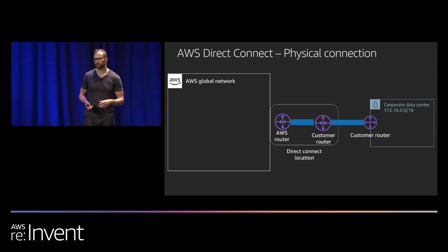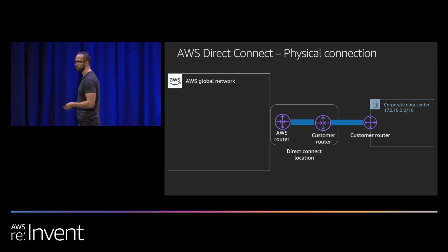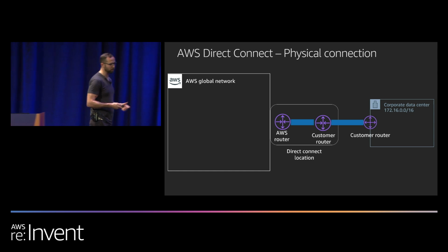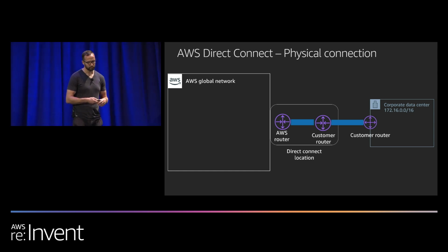If you don't have presence in that location, you can work with partners. They will help you extend that connectivity, whether it's a layer 2 circuit all the way back to on-premise, an MPLS network, or any other type of extension. You can just work with partners. There's dozens of AWS partners that can help you do that.